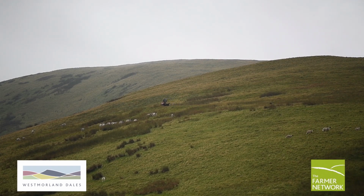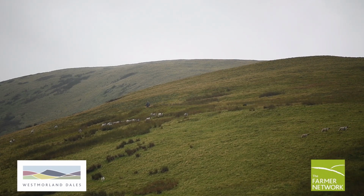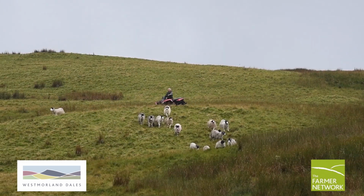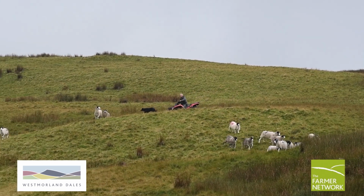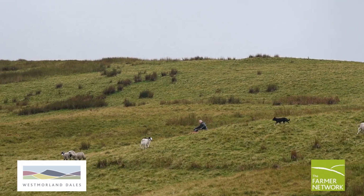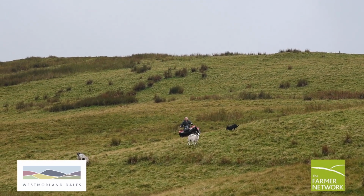At the end of the day, we had just shy of maybe 1,000 sheep in the yard, of ours and various neighbours'. Quite a lot of sheep took quite a bit of getting through. Various breeds, mainly Swaledales, quite a few of the traditional rough fell sheep, which is local to the area, a few Cheviots, a few Herdwicks mixed in, so a bit of a mixture of breeds.